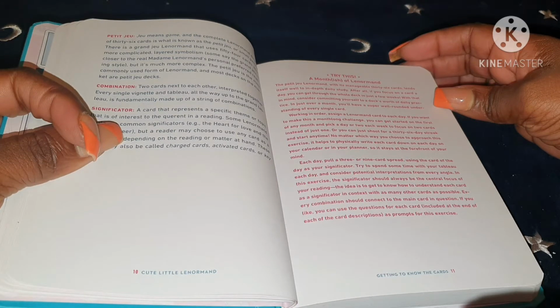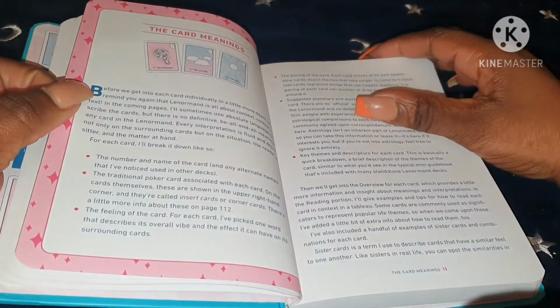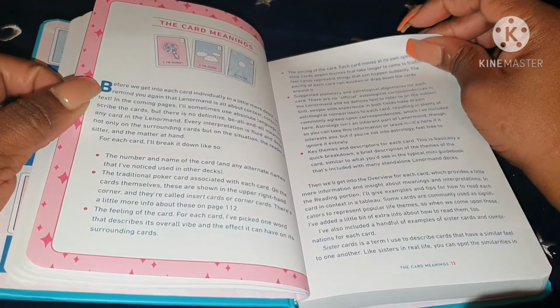Each day, pull a 3 or 9 card spread using the card of the day as your significator. Try to spend some time with your tableau each day and consider potential interpretations from every angle. In this exercise, the significator should always be the central focus of your reading. The idea is to get to know how to understand each card as a significator in context with as many other cards as possible. Every combination should connect to the main card in the question. If you like, you can use the questions for each card included at the end of each of the card descriptions as prompts for this exercise. And then it gives you a bit about the card readings.